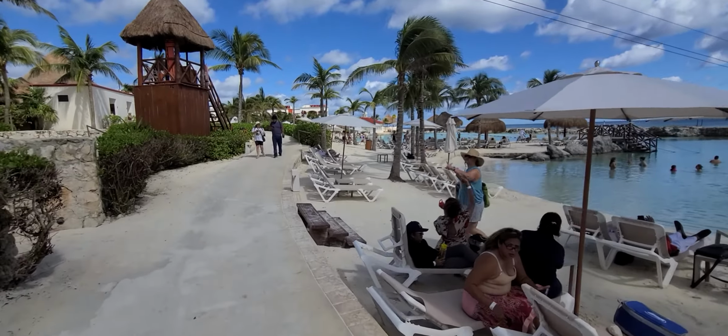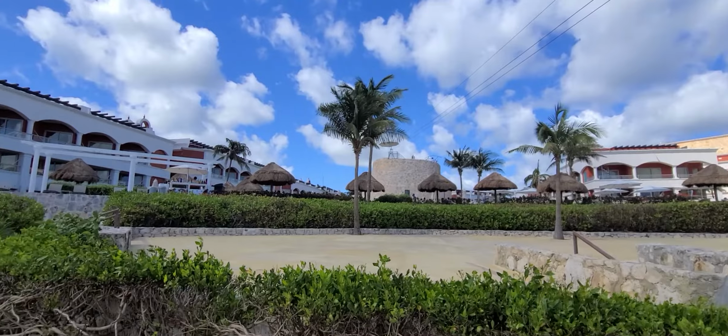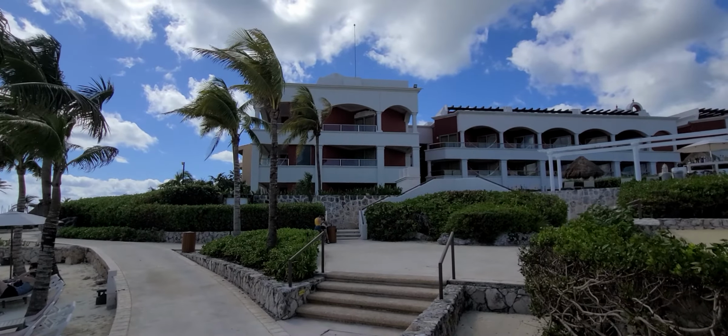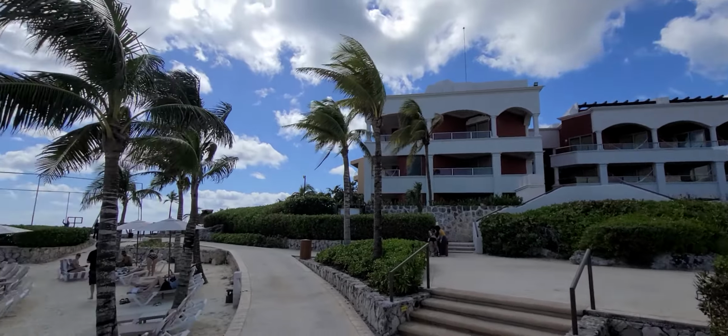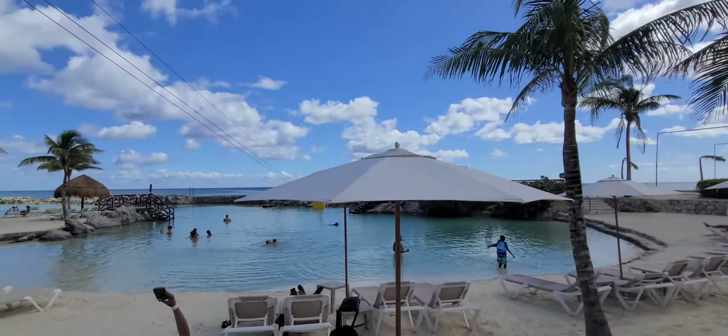All right, so this is the video. Our room's up there. Okay, so there's the edge of the hotel. So that's the edge of that building. So really quite close to the beach.